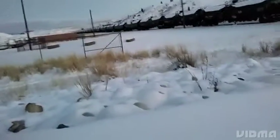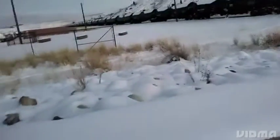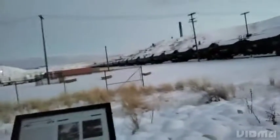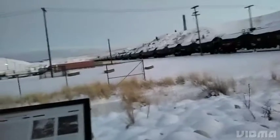I believe the architect that came up with this idea, or that helped build the stack, was Alphonse Custodes Chimney Construction Company. I don't really remember where they were based, but I'm pretty sure that was the company that built it. And this stack stands taller than the Washington Monument, because the Washington Monument only stands 554 feet.